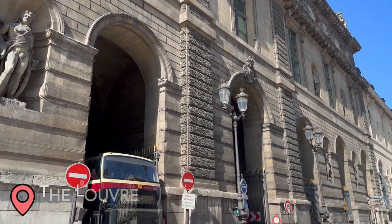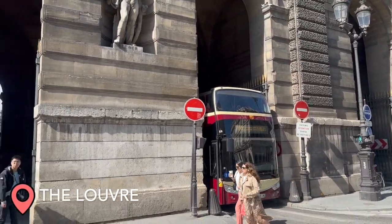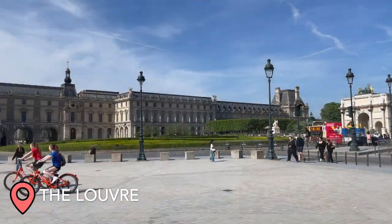And of course, you can't visit Paris without visiting the Louvre Museum, world's busiest museum.